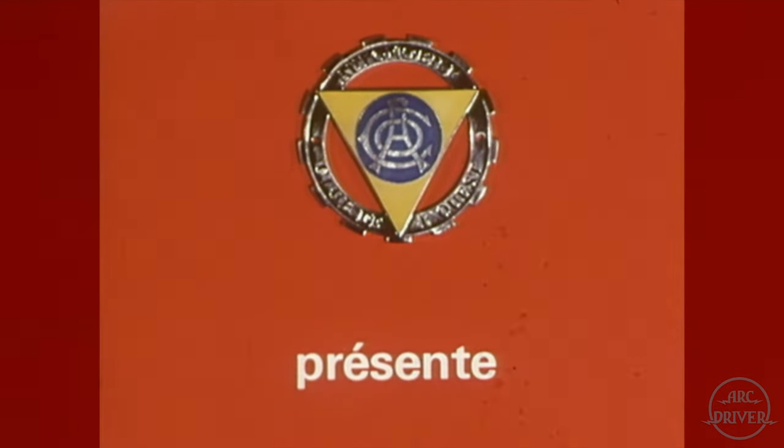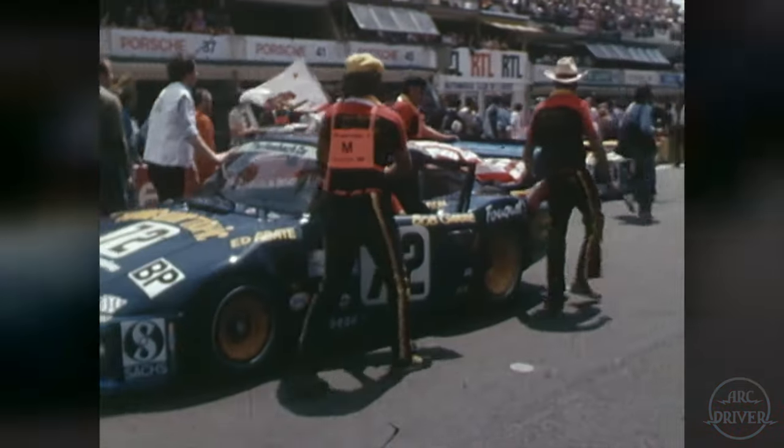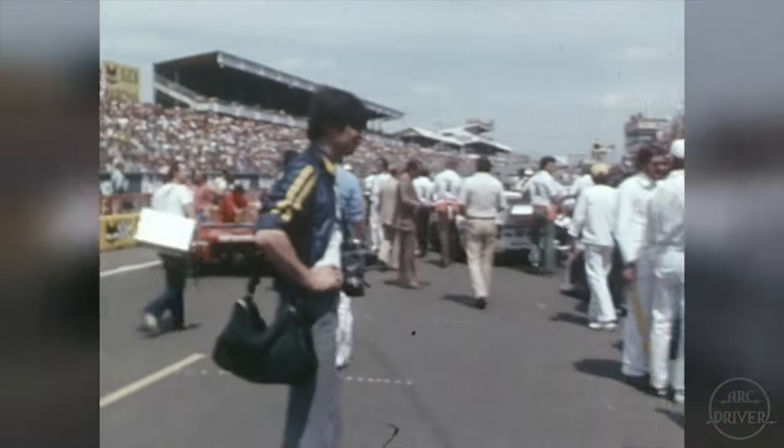The 24 Hours of Le Mans is to sport what the Commedia dell'arte is to the theater. The theme and the rules of the game are known. But the intrigue and the developments are unpredictable. And in this respect, the 47th edition of the 24 Hours of Le Mans remains one of the most singular, the most surprising.